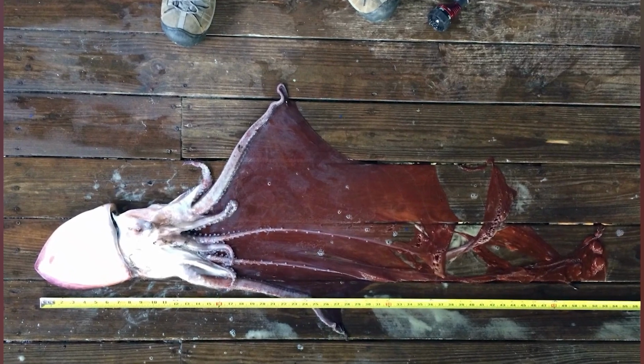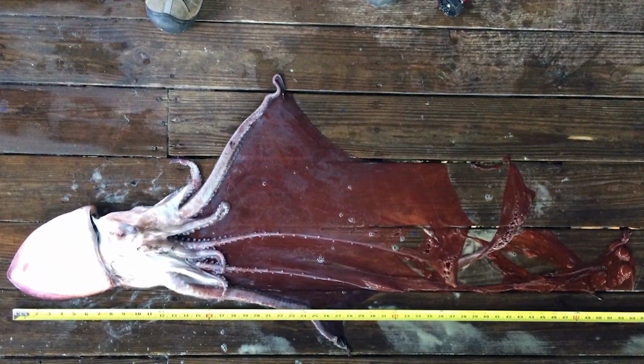Blanket octopuses can be found in both tropical and subtropical waters. They apparently are reported to feed on seafloor mollusks and small fishes.